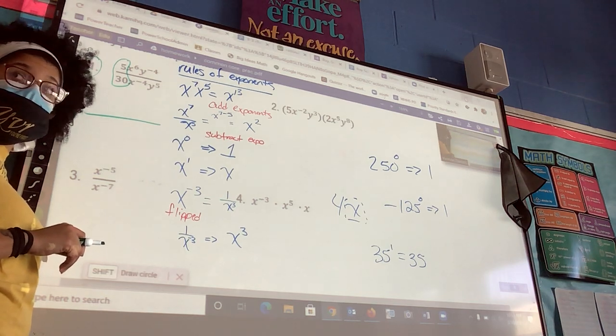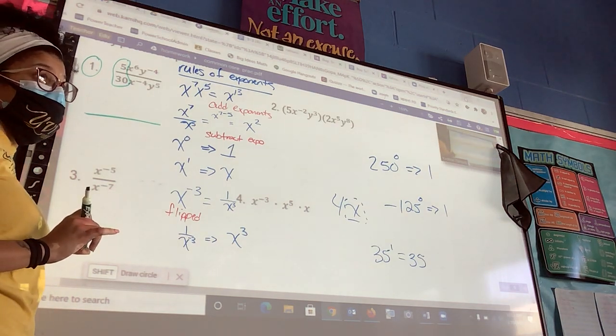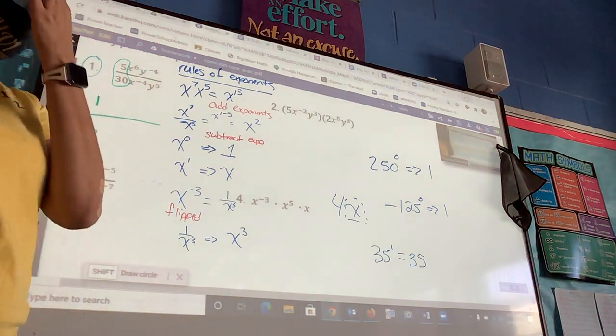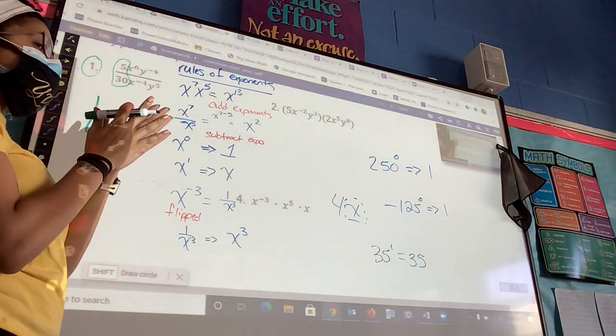Do we not have reduced fractions? 6 is a part of it. What am I doing? It'll be 1 over 6? Yep. Every 1 over 6. They're simply reducing that fraction. Now you're going to take the x values and then you're going to take the y values.